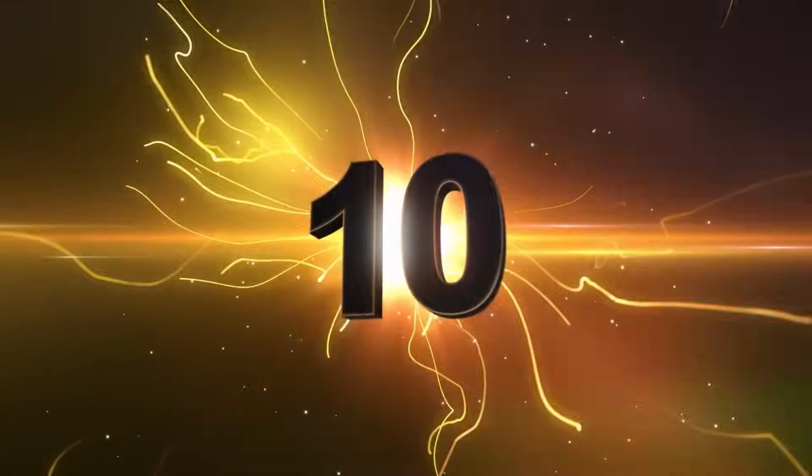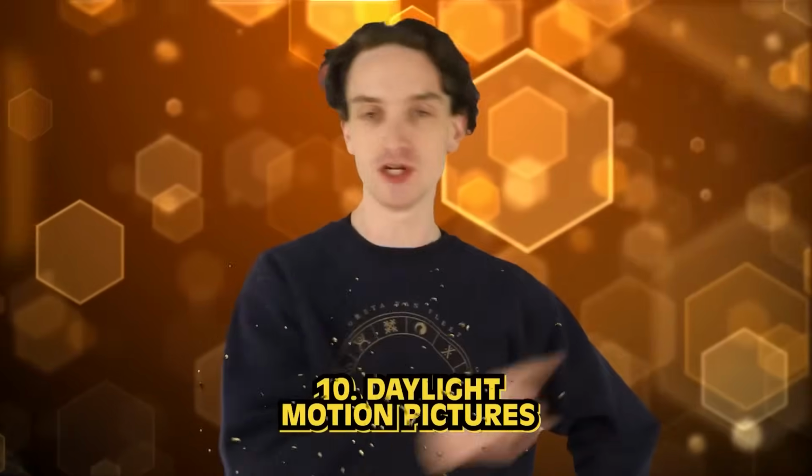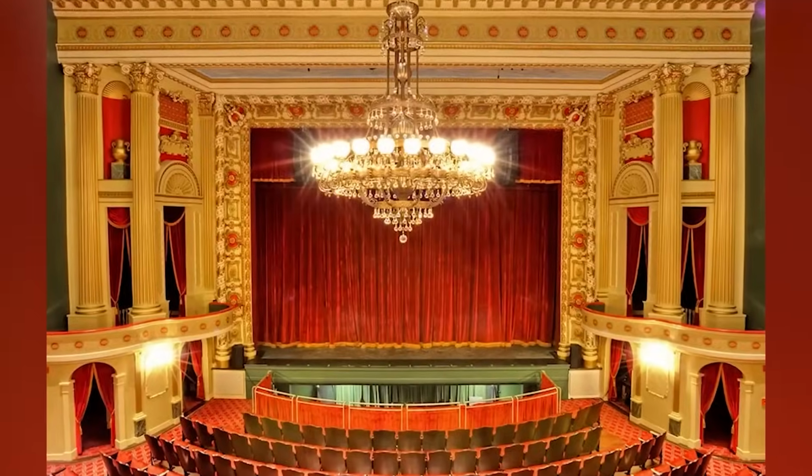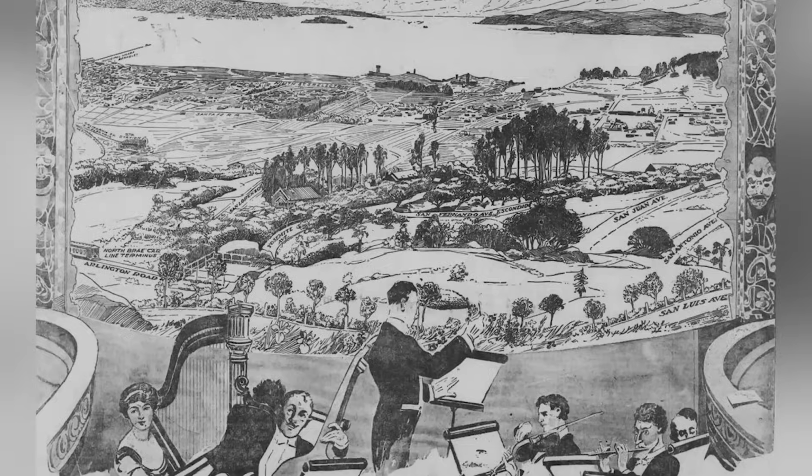Number 10, daylight motion pictures. I saw Avatar 2 last night and I swear, the lights did not turn off for the first 5 minutes of the movie. Yeah, it was chaos. People were yelling, ushers were throwing their visors at the lights. It was chaos on Pandora. You need complete darkness to enjoy a movie. For personal preference, obviously, but for the projector's sake, we need to see the damn light, okay?